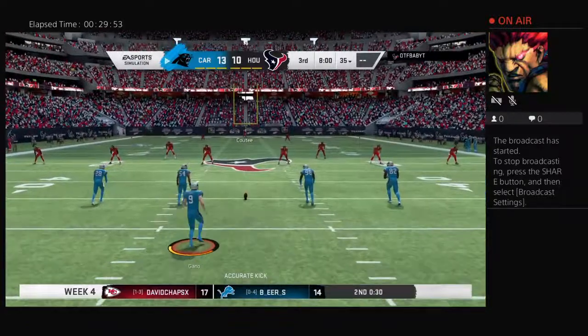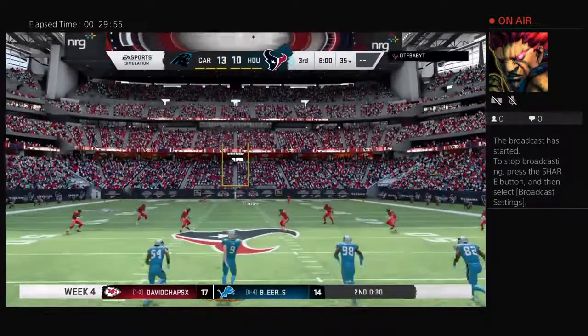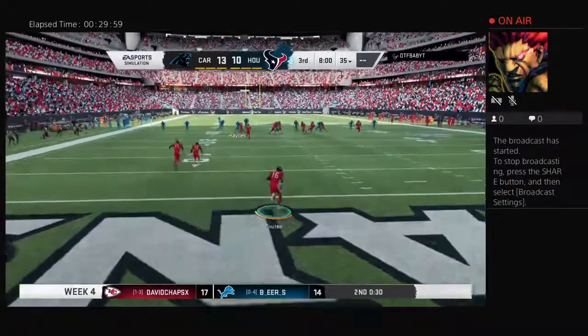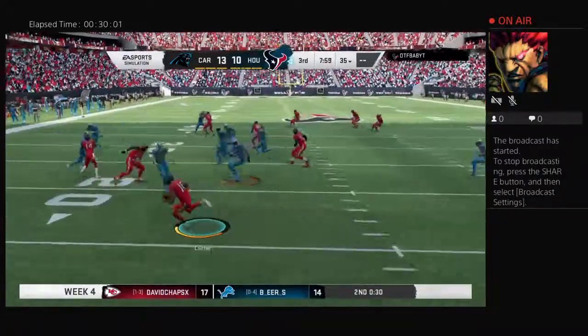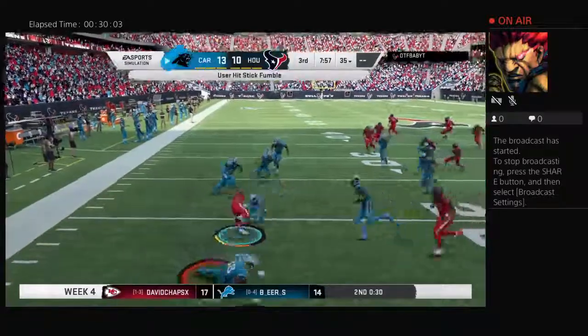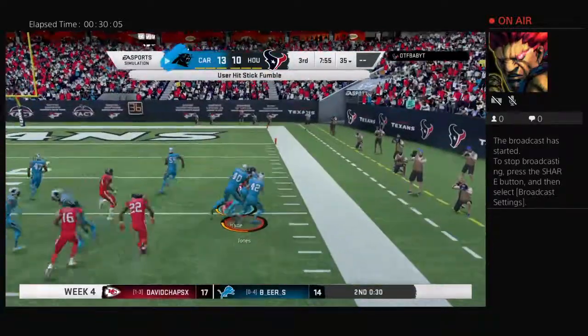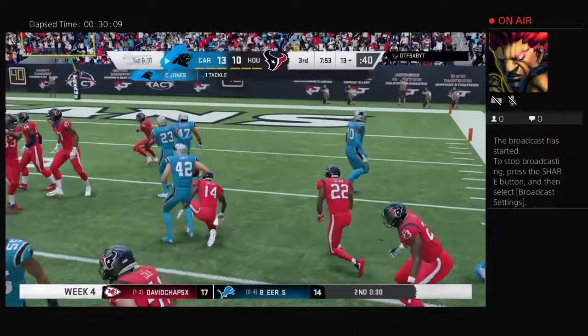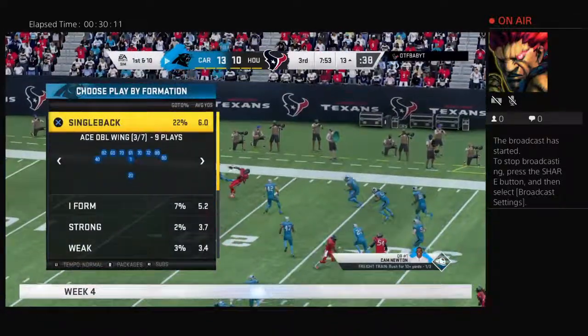Both teams appear ready for the fight ahead, and we resume action here in quarter number 3. That's fielded in the end zone. And all deep in his own territory, he coughs up the football. And it's picked up by the Panthers. Then he's going to get this on down to the 13-yard line.